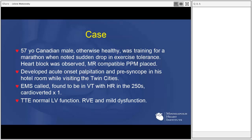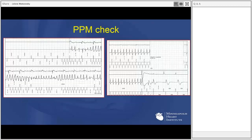He was in a hotel when he developed acute onset palpitation and pre-syncope. EMS was called. He was found in VT. They shocked him once. Echo showed he has normal LV function. RV was a little bit big, maybe some mild dysfunction. Maybe I'll have Dr. Gornick tell me about this pacemaker strip that they looked at.